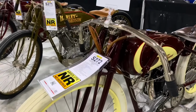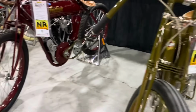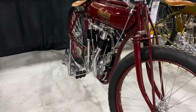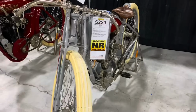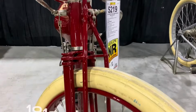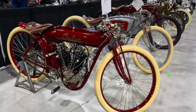I'll give you some quick hitters here. This is a 1931 Harley Davidson. Over here, we have the 1925 Harley Davidson. This one, no reserve, 1914 Indian twin board track racer. Big rivalry between Harley and Indian, even back then. This is the 1918 Excelsior board track racer. And over here, we have a 1913 8-valve twin board track racer by Indian. It is so amazing that these motorcycles have stood the test of time.